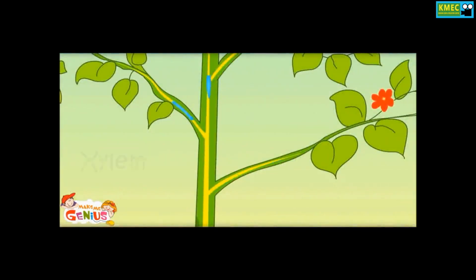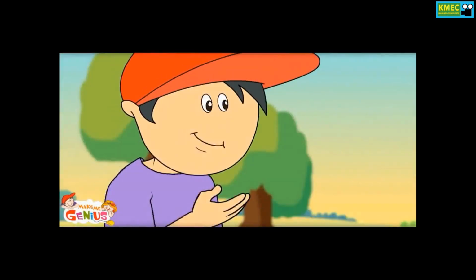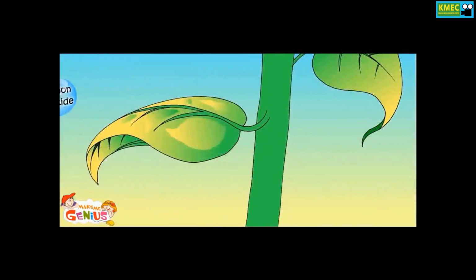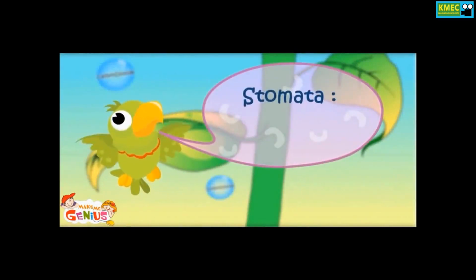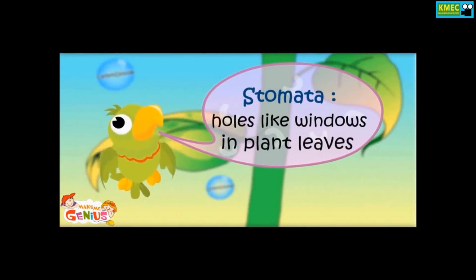You're right. They have tubes called xylem. They absorb water through it. Yeah, these xylems are like straws. You know, these tiny holes under leaves are called stomata. Plants absorb carbon dioxide through these. These stomata are like windows in the room, from where air can pass through. Stomata, holes like windows in plant leaves.